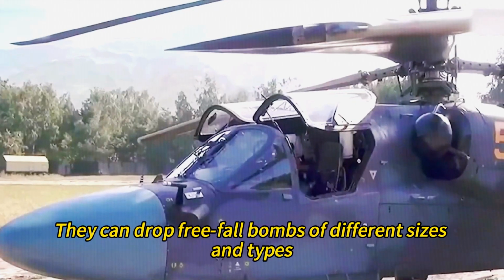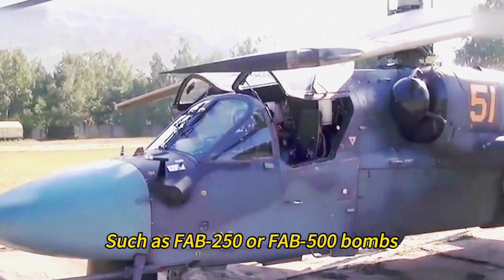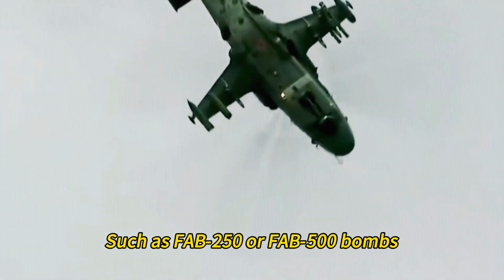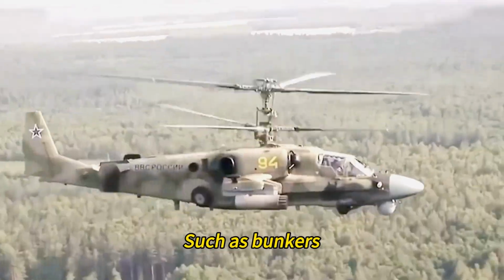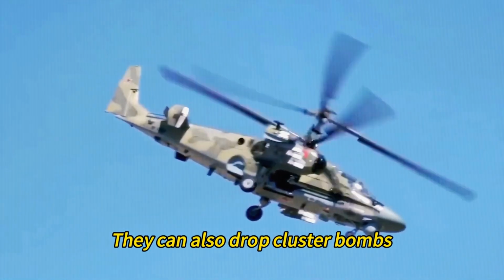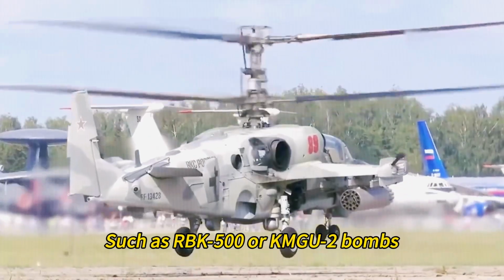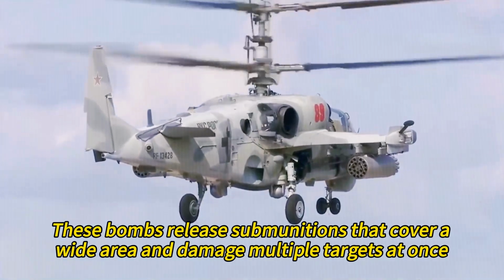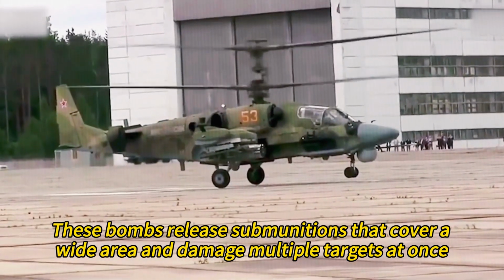Bombs. They can drop free-fall bombs of different sizes and types, such as FAB-250 or FAB-500 bombs. These bombs are suitable for destroying large or fortified targets, such as bunkers, bridges, or warehouses. They can also drop cluster bombs, such as RBK-500 or KMGU-2 bombs. These bombs release submunitions that cover a wide area and damage multiple targets at once.